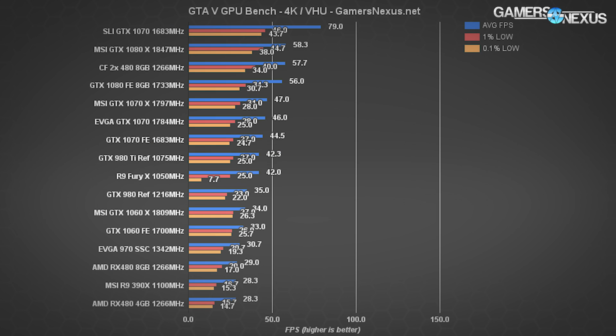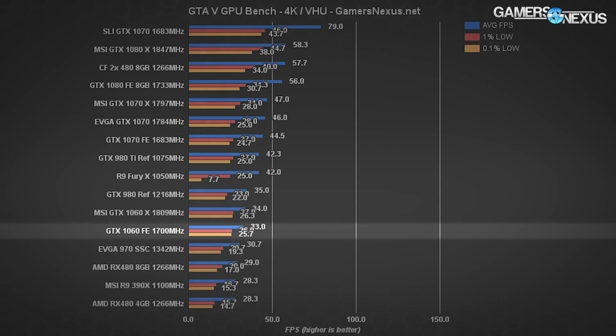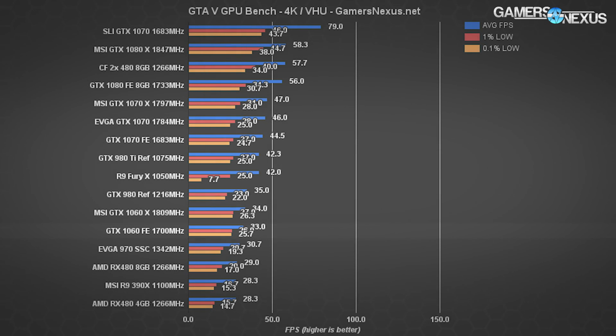Moving on to 4K, the 1060 predictably struggles at 33 FPS average, though it still sits above the SSC version of the 970. We've only run a few of the most recent cards through GTA 5 at 1440p, and just for the curious, we're getting 63 FPS average on the 1060 and about the same on the RX 480.